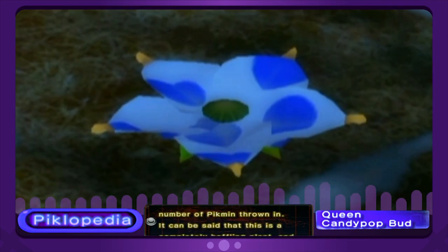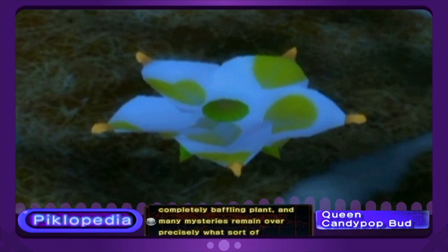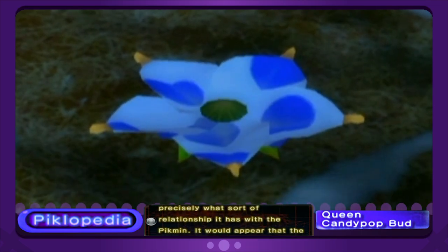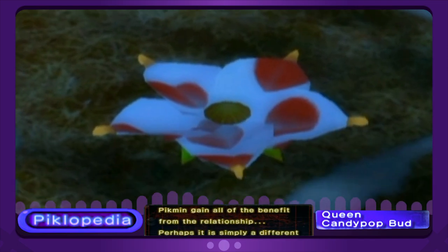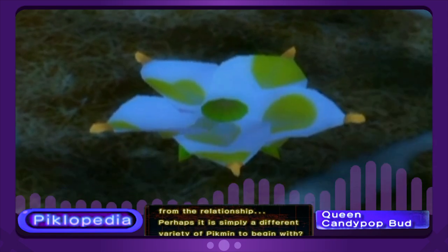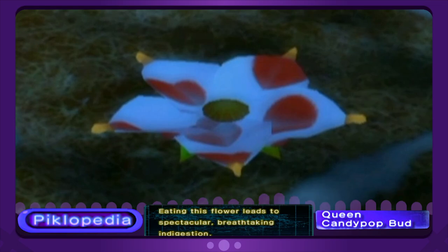It can be said that this is a completely baffling plant, and many mysteries remain over precisely what sort of relationship it has with the Pikmin. It would appear that the Pikmin gain all of the benefit from the relationship. Perhaps it is simply a different variety of Pikmin to begin with. Eating this flower leads to spectacular, breathtaking indigestion.